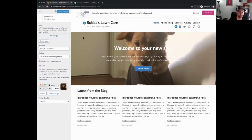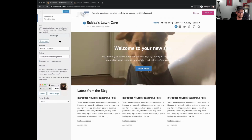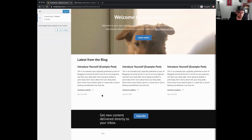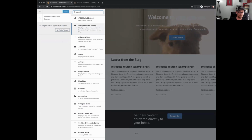All right, so if we save that, and now if we refresh our site, you can see there's that site icon up there at the top tab there. Within this customize section, there's also a section for widgets. So these allow you to customize the footer and sometimes the sidebar within your site. So this current theme that I'm using just has a footer area. So let's go ahead and add some widgets.